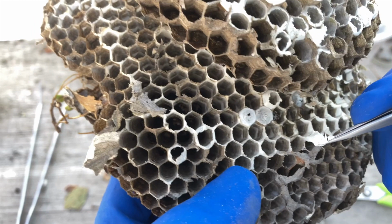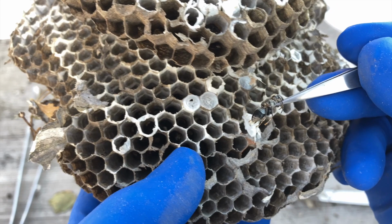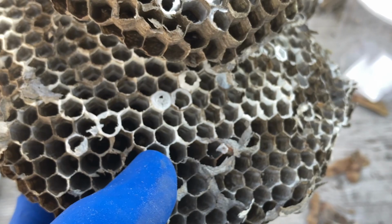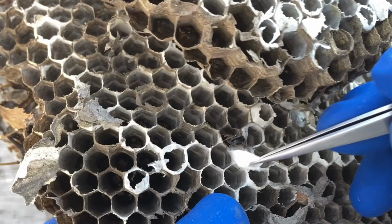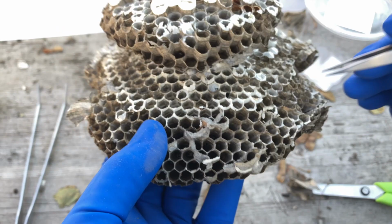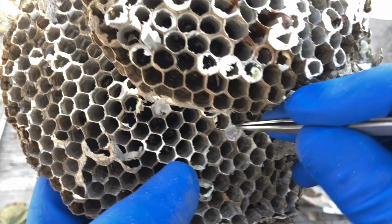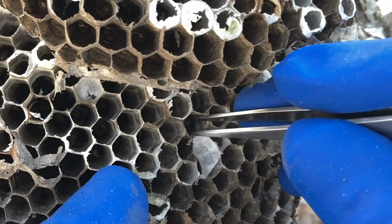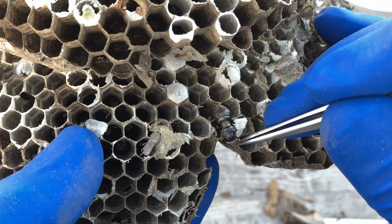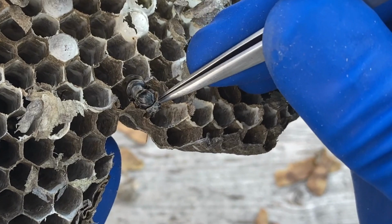Another worker, never fully developed. Same here. Another worker. All these seem to have been stopped in there. Cell development at about the same time. Maybe it was killed by weather, cold weather, or some type of disease.